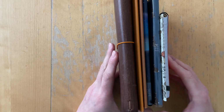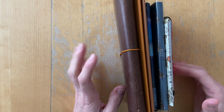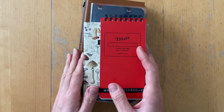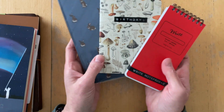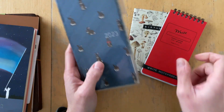But yeah, everything else is just occasional. So let's dive into these and then I'll show you the occasional notebooks. This is my planner. It consists of 3 or almost 4 parts.